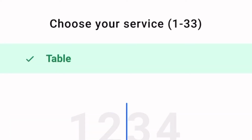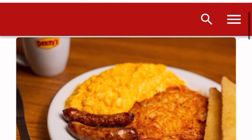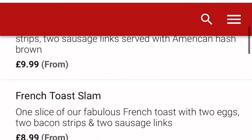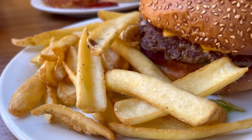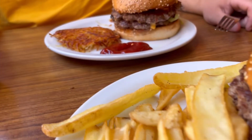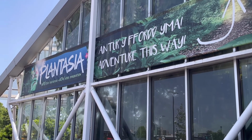Then you enter your table number and then you just order it all through the app, so the whole menu comes up. You select what you want to order and then pay via the app, and then it tells you how long it's going to be until your food is served. So ours said 6 minutes, and then before we knew it our food was here. We both had burgers and it tasted just like it did in America.